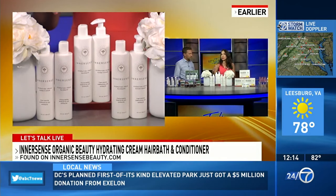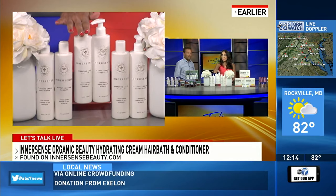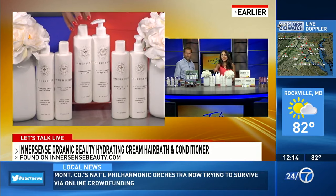Organic ingredients are really here to stay. It's not a passing trend, stuff without the sulfates and the toxins in it. This is great to try. So I have the hydrating cream bath here, the hair bath. It's a nourishing cleanser. It strengthens hair from the inside out, smooths the cuticle with coconut, shea butter, Tamanu oil.